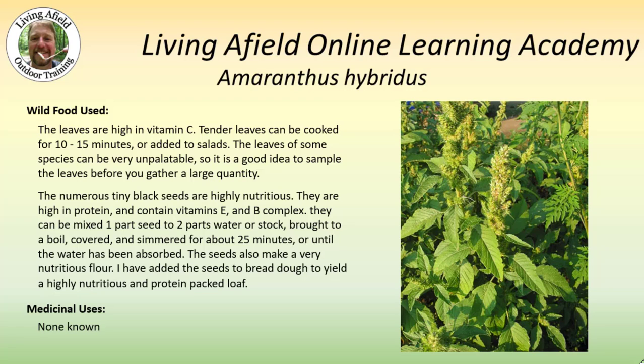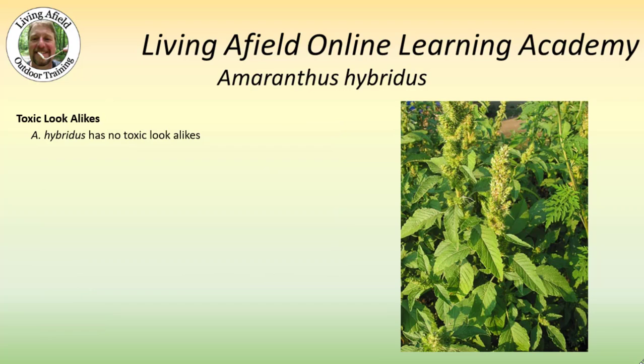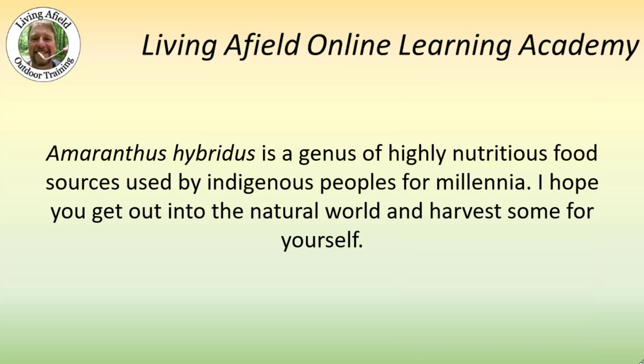I know of no medicinal uses for Amaranthus. Amaranthus hybridus has no toxic lookalikes, and I know of no drug interactions concerning Amaranthus hybridus. It's a really safe plant. Amaranthus hybridus is a genus of highly nutritious food sources used by indigenous peoples for millennia.